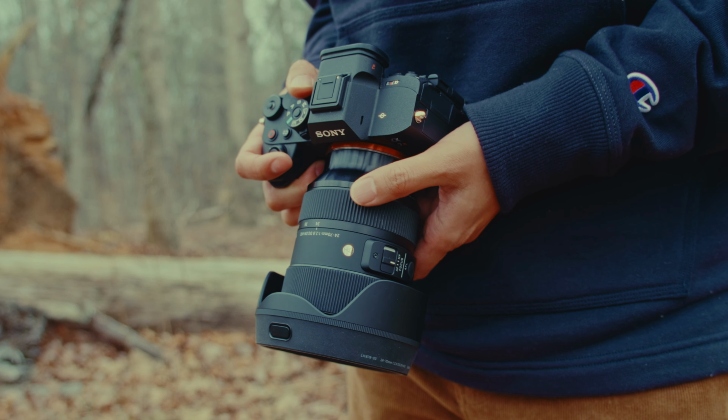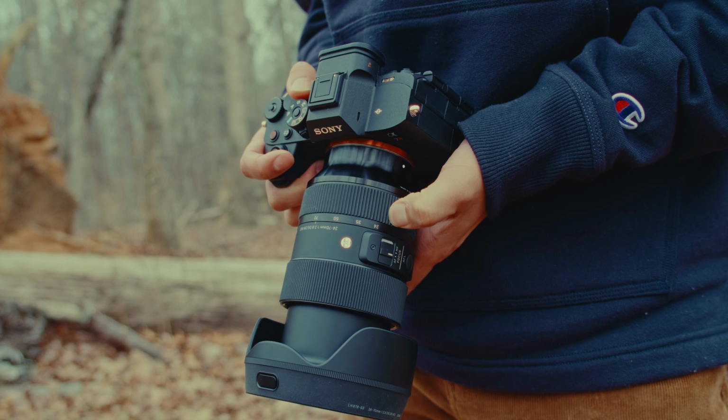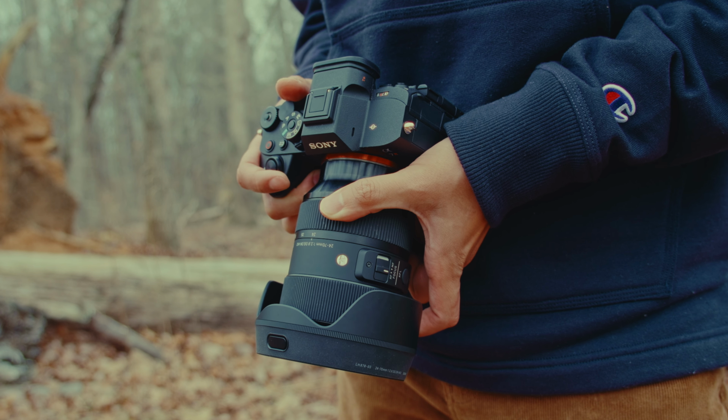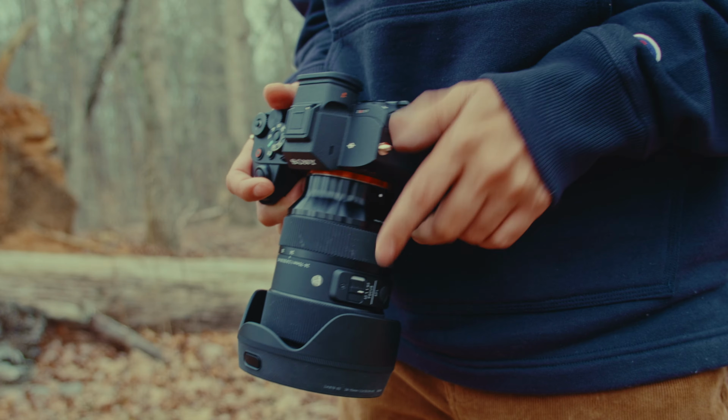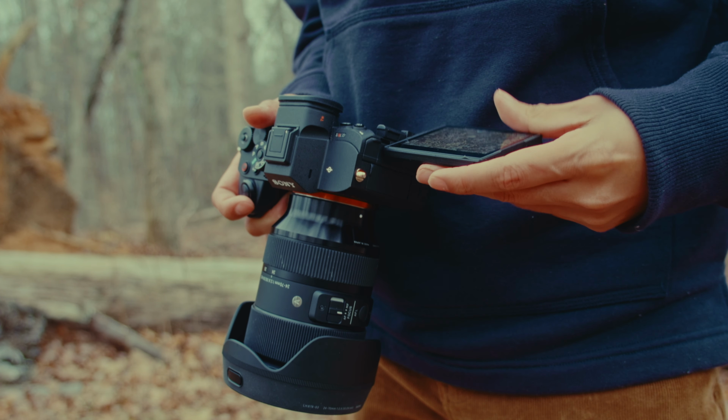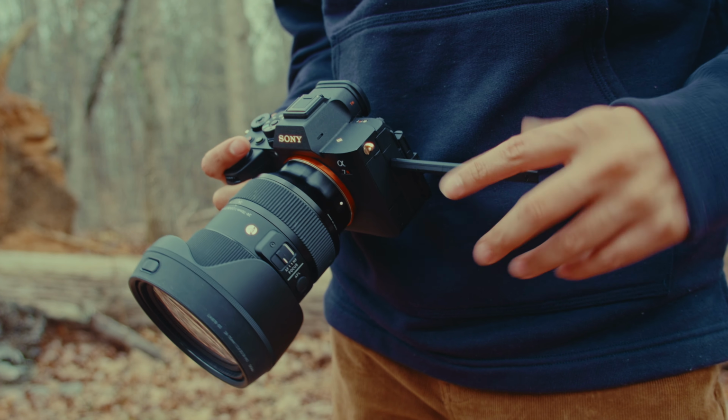And it's been really good to me and I really enjoy using it, especially with my Sigma lenses. It just takes beautiful video. Highly recommend it if you're someone that's looking into getting a hybrid camera that needs both photo and video. Just on the flip of a switch, this is the camera for you.